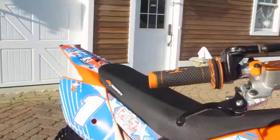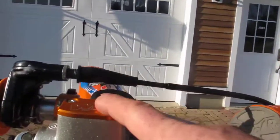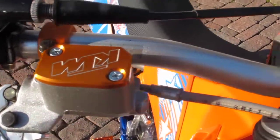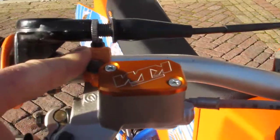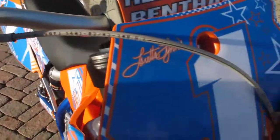The levers have been powder coated black to match the rest of the bike. It's got the KTM orange, as you can see, master cylinder and clutch master cylinder covers. This bike has a hydraulic clutch, one of the KTM hallmarks. KTMs are definitely a notch up from the Jap bikes as far as quality components. This has been powder coated, as you can see. The holder for the front brake.